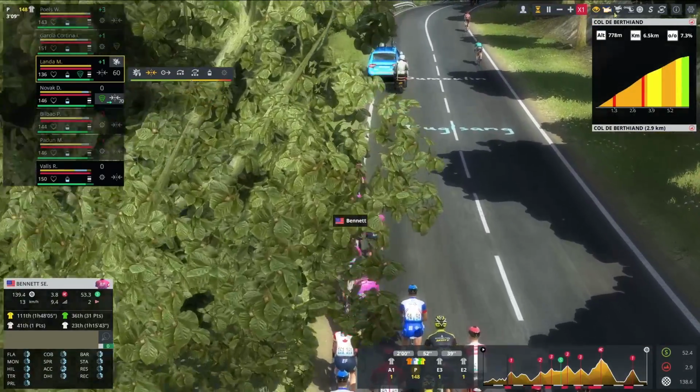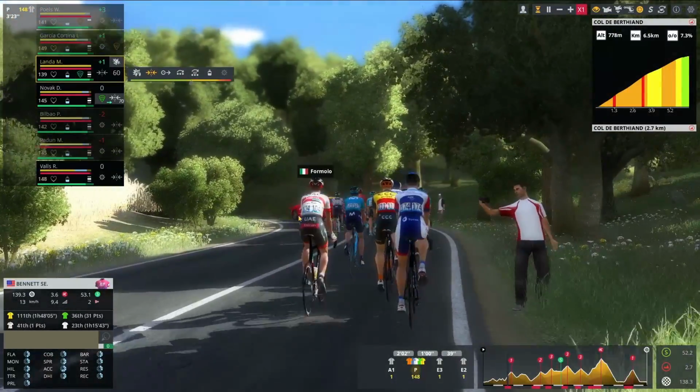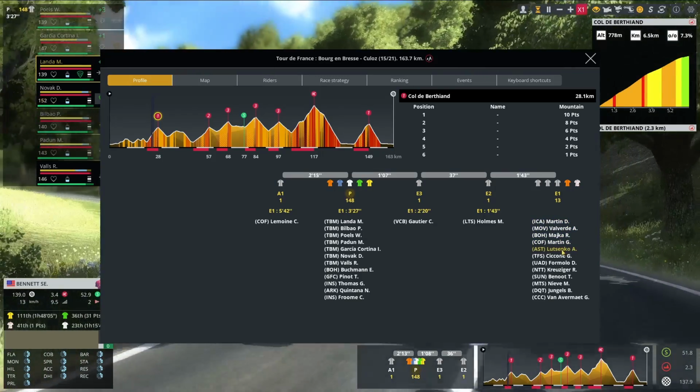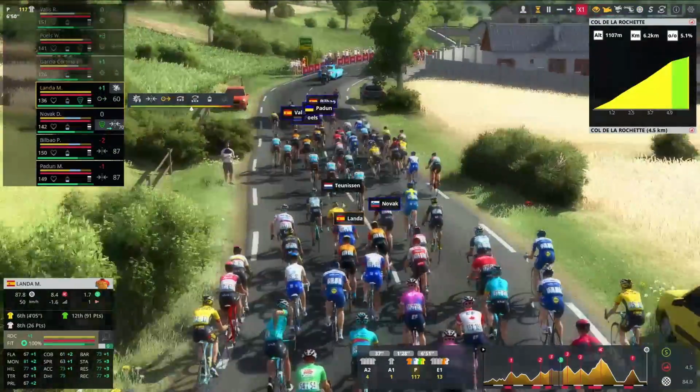As you can see, we've got a pretty big breakaway up the road. Let's take a look at them right here. Very strong group, I must say, with the likes of Dan Martin, Valverde, Micah, Guillaume Martin, Lutsenko, a very strong group up the road. So 88k still to go in this one, guys.